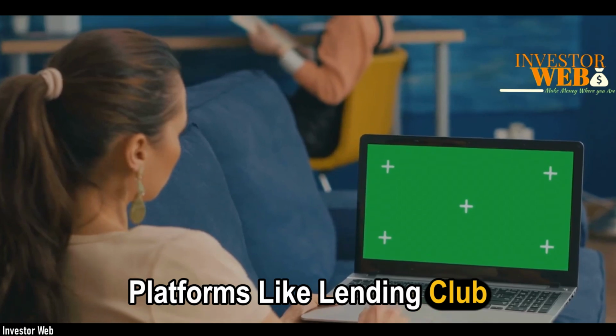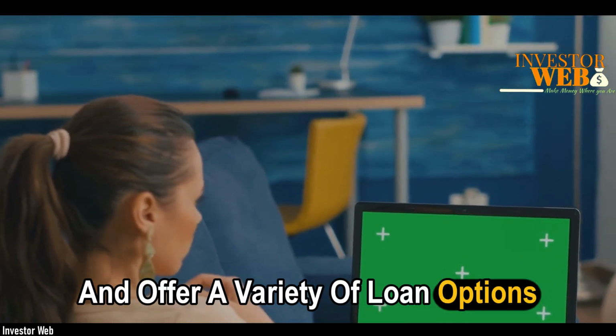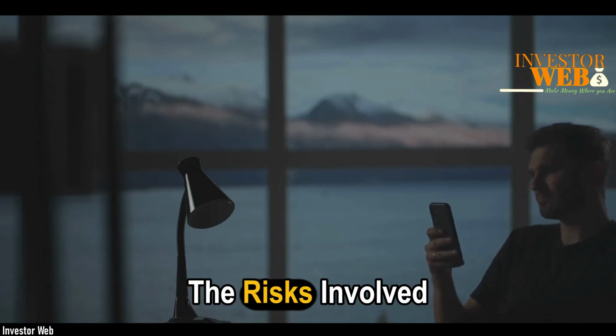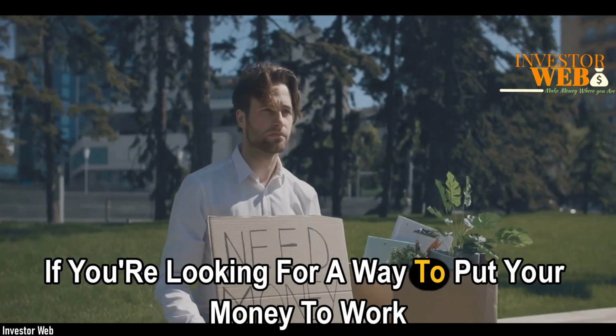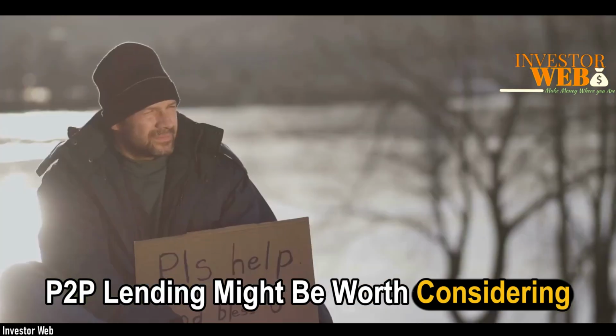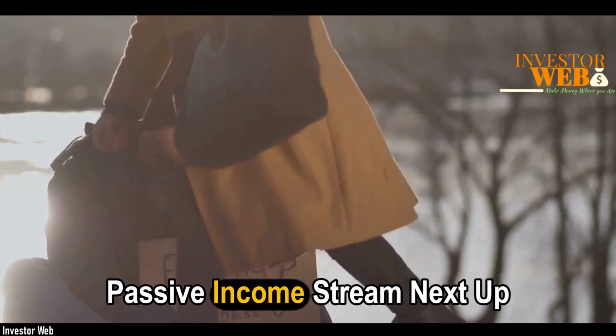Platforms like Lending Club, Prosper, and Funding Circle make it easy to get started and offer a variety of loan options. They also provide resources to help you understand the risks involved. So if you're looking for a way to put your money to work, P2P lending might be worth considering. While it carries some risk, peer-to-peer lending can be a lucrative passive income stream.